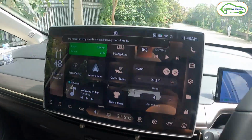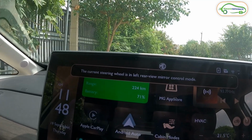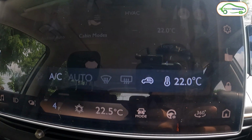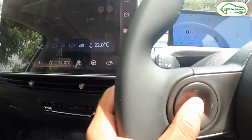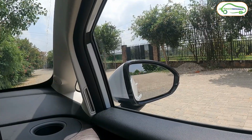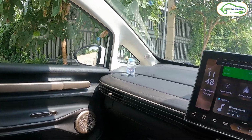If you click this once, you can control the right side rear view mirror. If I click it once again, you can control the left side rear view mirror. And the third setting is of air condition. I can increase and decrease the temperature with the help of this center button itself. And if I press it once, the view of the right view mirror can be adjusted over here. And if I press it once, the left side mirror setting will be open.